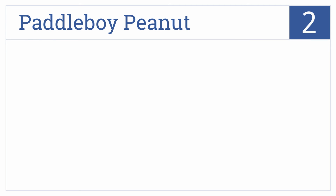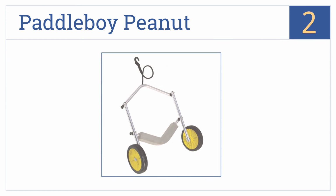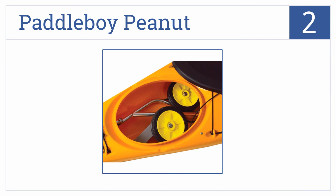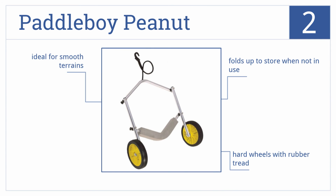At number 2, the Paddleboy Peanut is super compact and lightweight. If you're going somewhere and need to take the cart on the kayak with you, it's the perfect choice. It folds up for easy storage when not in use and has hard wheels with rubber tread. It's ideal for smoother terrains.